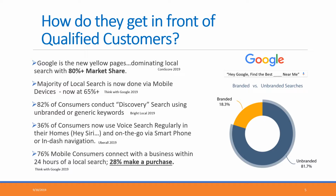36% of consumers now use voice search, and I suspect this holiday season, even more people will get an Alexa for their home. And finally, as we've talked about before, mobile consumers, when they do a search, they tend to end up working with a local business. 28% of the time, they'll make a purchase. So this one slide will be great to add to your sales deck, because it really summarizes the state of search, mobile, how we're using voice, and how having a mobile website is so important.